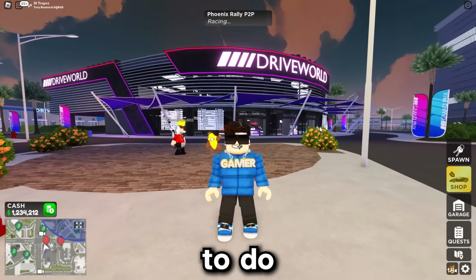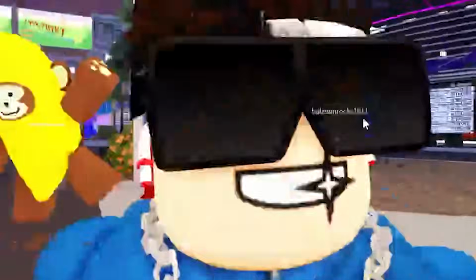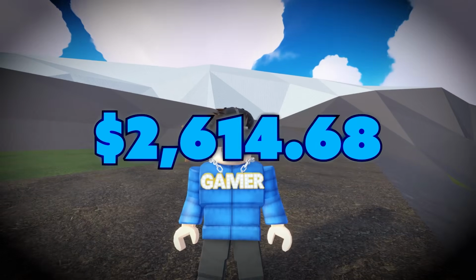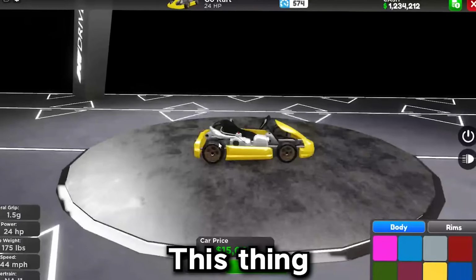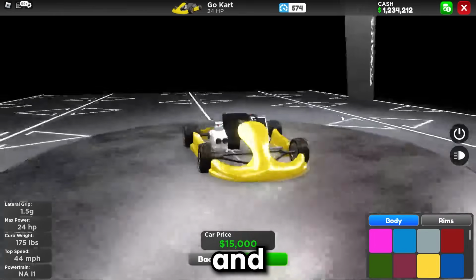So what we need to do is head over to the shop icon so we can actually buy our car. I mean, it's pretty common sense. So you could be thinking that the crazy car is the PAL or the Mixture, but let me tell you, it is not. This crazy car is only $15,000. Have you guessed it yet? Well, if you haven't, it is the go-kart. This thing is actually super crazy once you max it out and gear tune it.